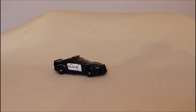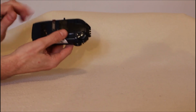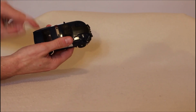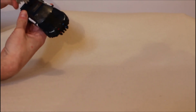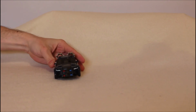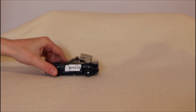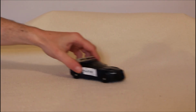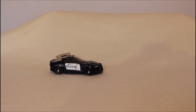You have Barricade in his vehicle mode. You can open out, like I said, that Gatling gun. There are two little notches back here. Put that in the two little notches, and I guess he has a Gatling gun on the back. And even with his weapons underneath, he rolls like a champion. He was scoring really well.